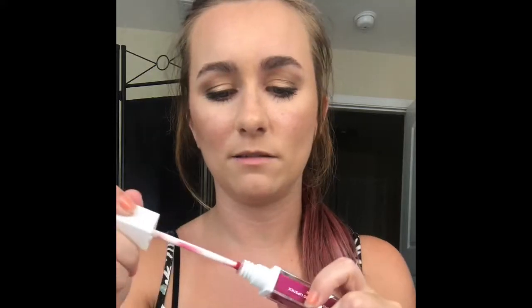Tried that, tried that, tried that, tried that. Oh, we're almost done. Lips. So I've tried Ofra before on a previous video. I was actually super excited. A lot of people complained about getting this color, but I love it. I think it's fun, it's summer, and it's bold.